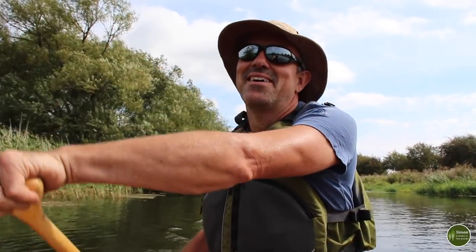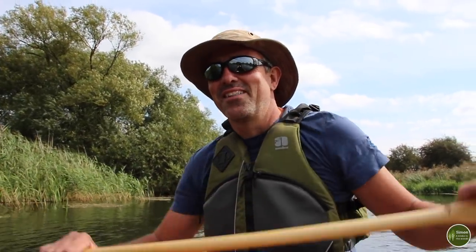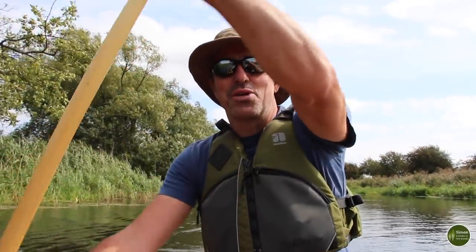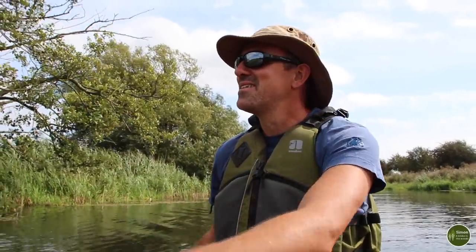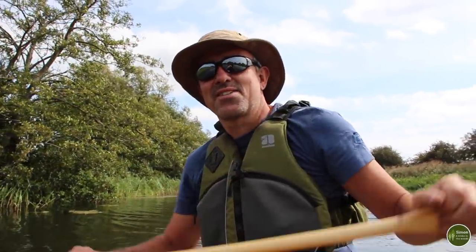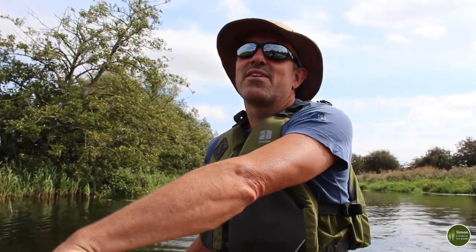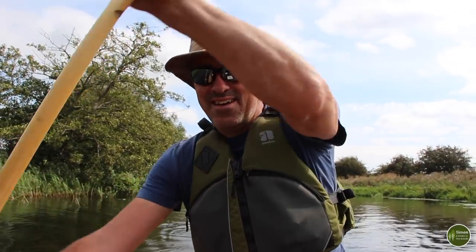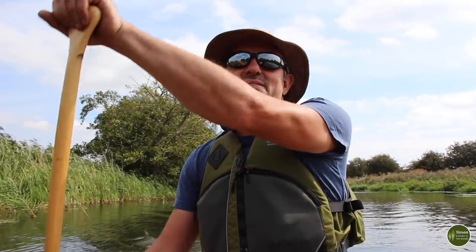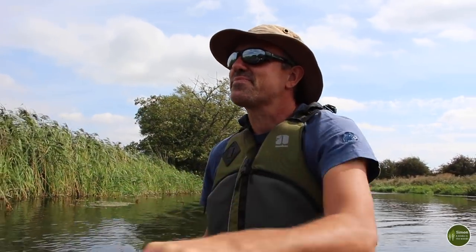But once I started taking a closer look at the outer hull, I discovered 7 more cracks, so a small repair job turned into something else, really. But that's all done now. I've got it all fixed, sanded back, refiberglassed, and then re-varnished. And it's all good. It's lovely to be back on the river again.